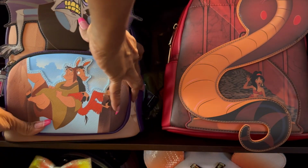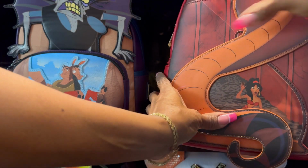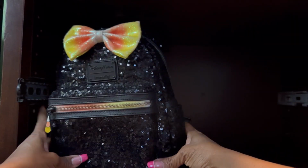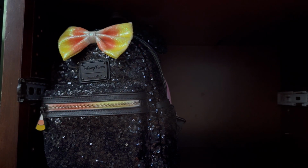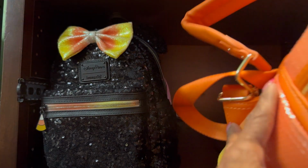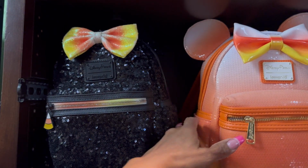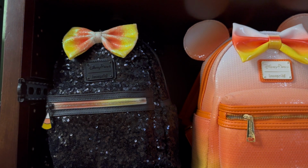Coming up next, I have my Yzma bag along with my Jasmine red bag. Beautiful. The next shelf now is going to be my sequin bag, the candy corn black bag, and then this year's ombre orange candy corn bag, both from the parks.